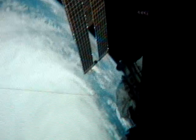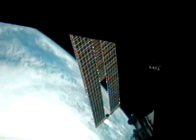And that is Hurricane Irene from the International Space Station's onboard cameras. I hope you've enjoyed it.